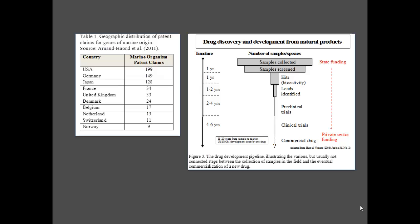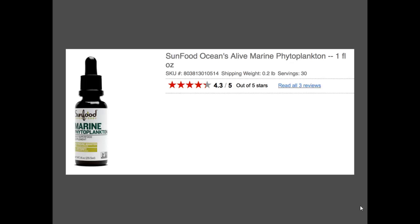Just in case you thought I was making that up, you can actually go on the web, and this is obviously a very good product. It gets 4.3 stars out of 5. Alive marine phytoplankton. So 1 fluid ounce of this, I didn't put up the price, I think it was about $40 for 1 fluid ounce of a living concentrate of marine phytoplankton. You put a few drops in your tea in the morning. Actually not tea, that would kill it. Just in the water, and drink it. And it says here that it boosts your immune system and detoxifies you all in one go.